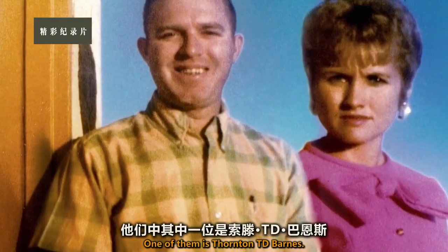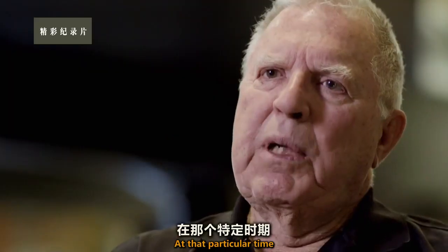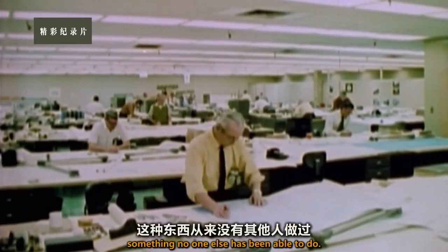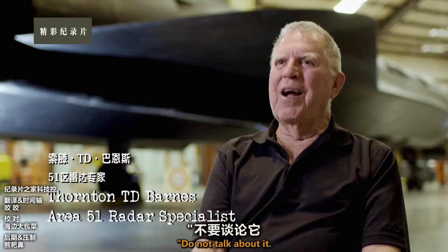One of them is Thornton T.D. Barnes. It took me 3 months to be cleared for the project. At that particular time, Oxcart was the most important thing the United States was doing. We were developing a stealth plane, something no one else had been able to do. They told us, we do not want you to record it, do not talk about it.